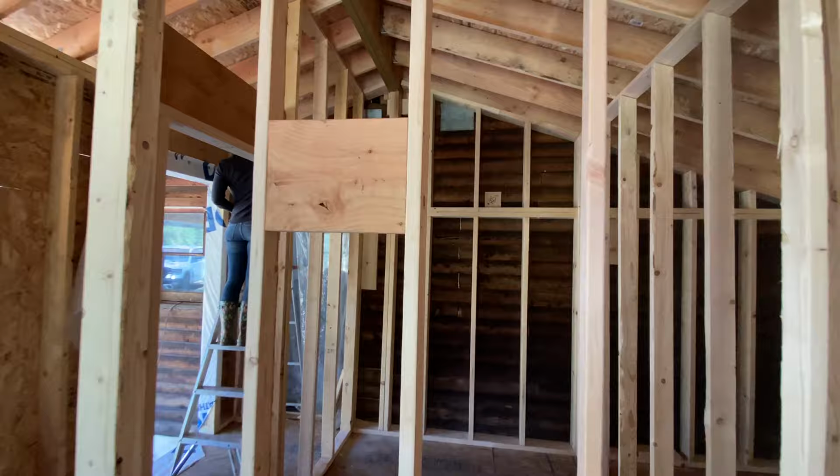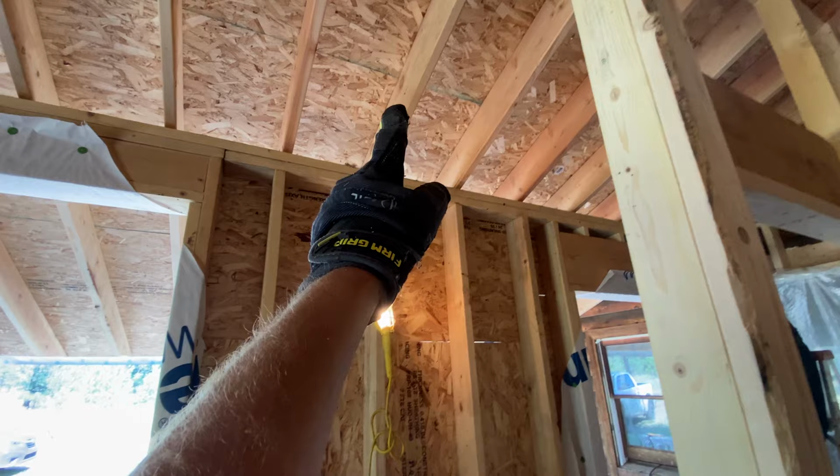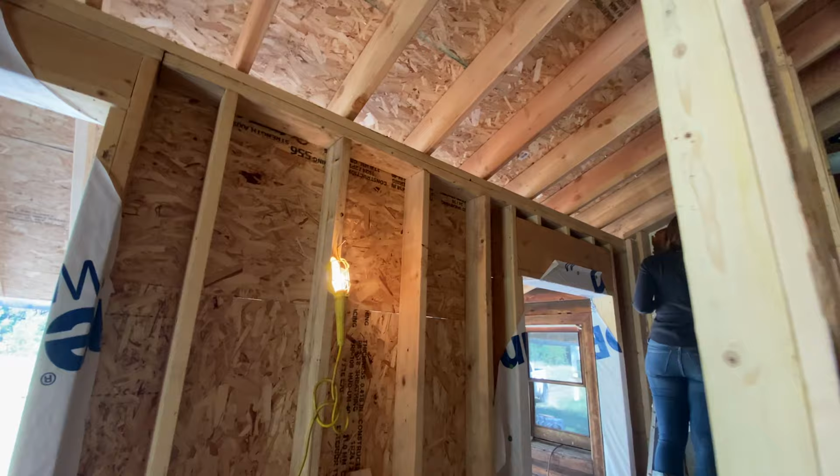So really cool. Over here in the hallway, we're going to put a wood beam across the entrance to the bedroom with a T above it. So I'm going to reinforce on the walls here to be able to hang that beam.